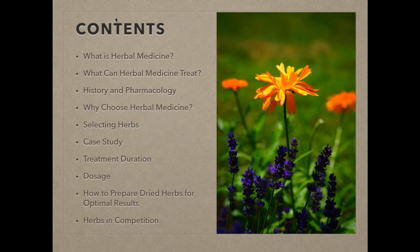So, first of all, what we're going to cover is what herbal medicine is and what it can treat. We'll also look at the history of how herbal medicine was developed and the pharmacological knowledge that we now have to support the medicinal action of those herbs. We'll look at the benefits of herbal medicine when compared to pharmaceuticals, and then we'll actually get down to the nitty-gritty of how to use those herbs for your horse.